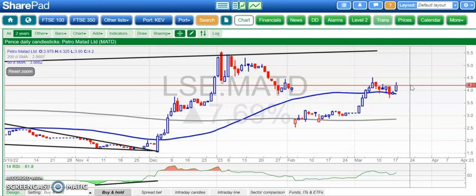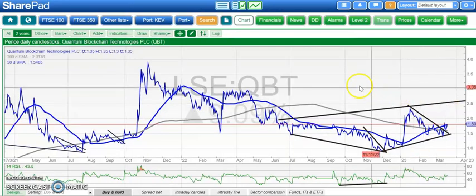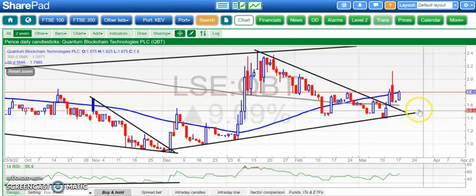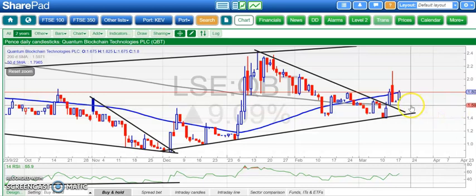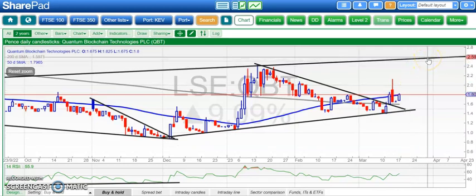Moving on to the last three. First one is Quantum Blockchain, which I've covered quite a lot over the recent past. Here we've got good support above the 200-day moving average, at 1.6 pence. We've got a rising 50-day line at 1.8. An end-of-day close or a weekly close above 1.8 should head towards 2.6 by the end of next month.